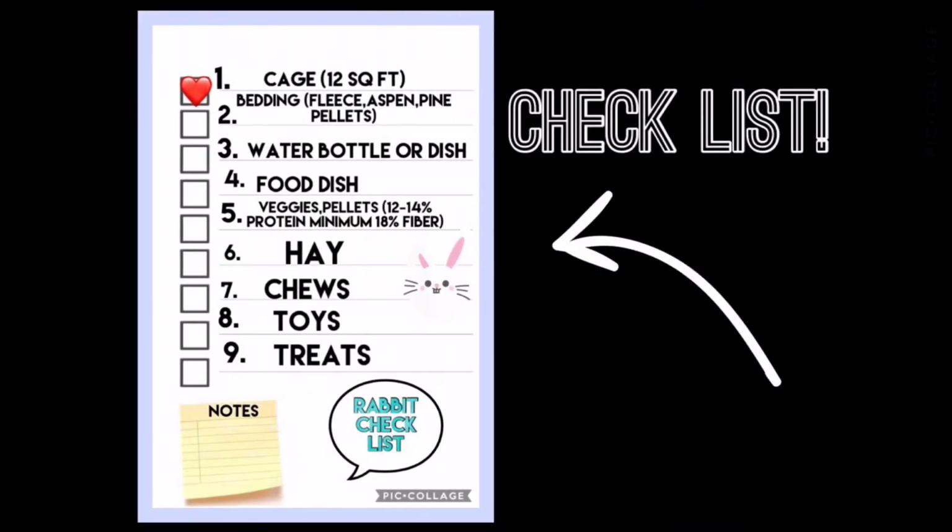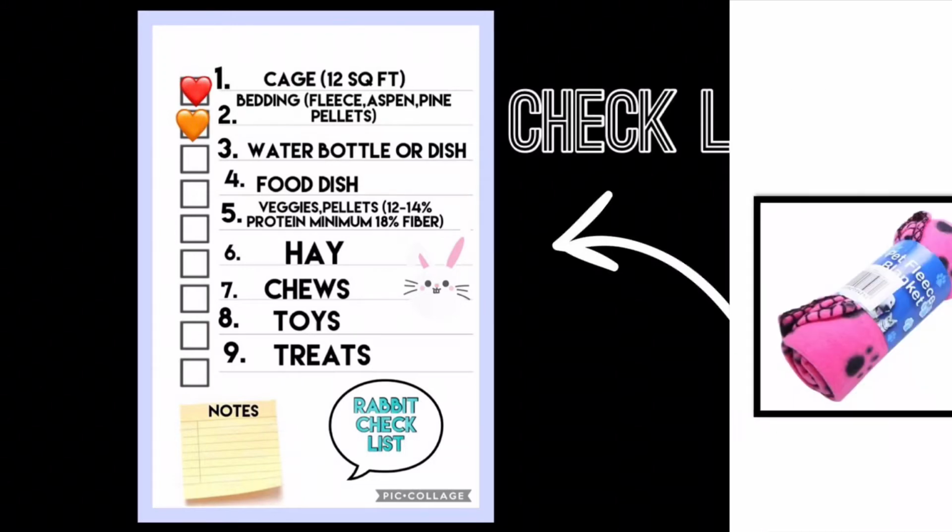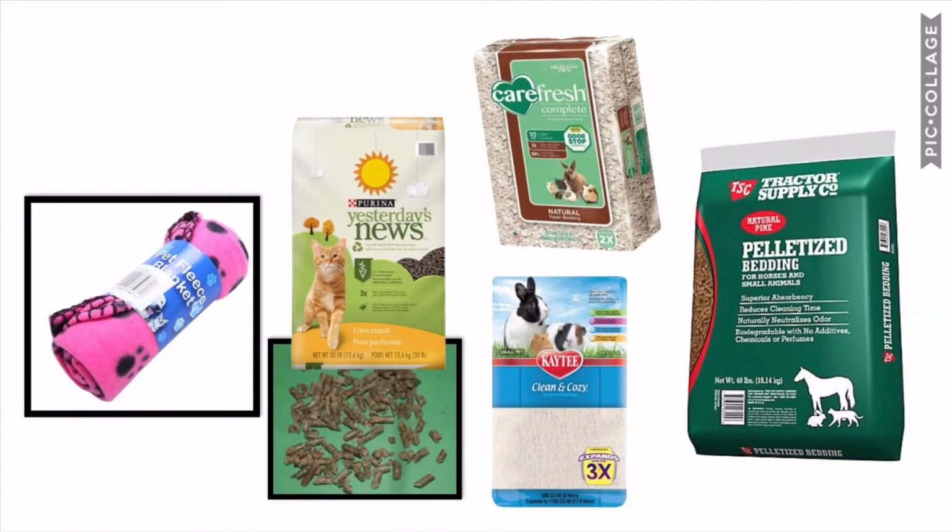The next item on the checklist is bedding. You are definitely going to need some sort of substrate, even if you choose to use fleece, which is one of our options. There is fleece, Yesterday's News, Carefresh, KT Clean and Cozy. There's also horse stall bedding, however you pronounce it. And these are all absolutely great options. I've noticed that most people tend to go with the pelleted bedding for the litter boxes in the rabbits' cages because it traps a lot of the odors and it makes the litter box stink a lot less.